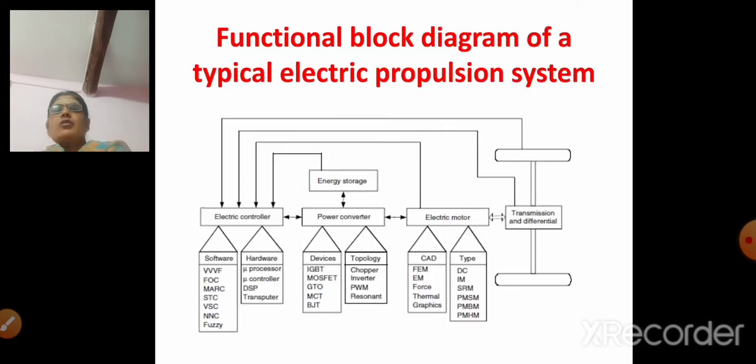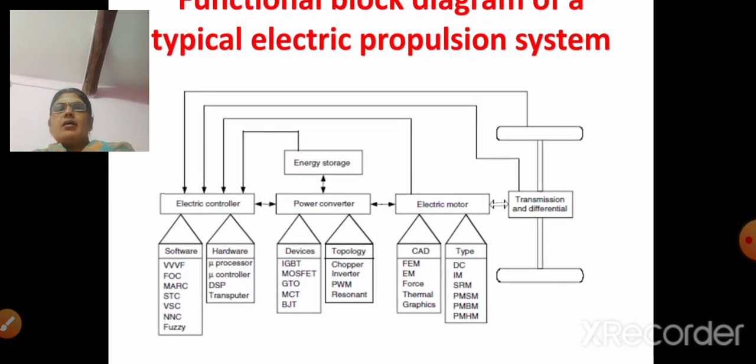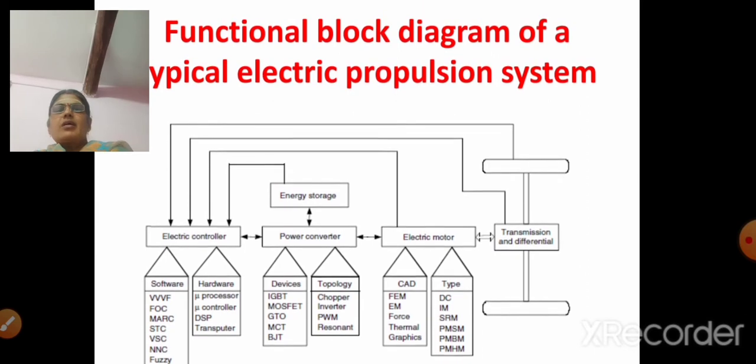This is the functional block diagram of a typical electric propulsion system. So we have electronic controller, power converter, electric motor, a storage device which is connected to a power converter. The choice of the electric propulsion system depends on the driver's expectations, vehicle constraints and energy source.